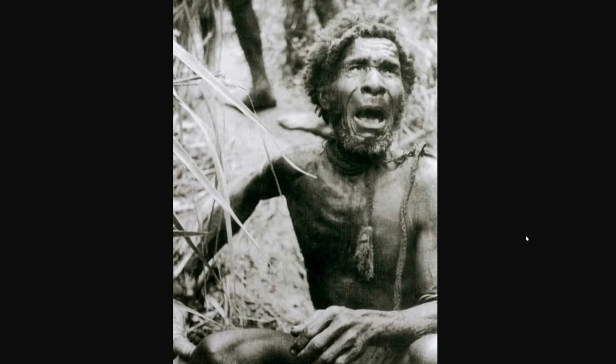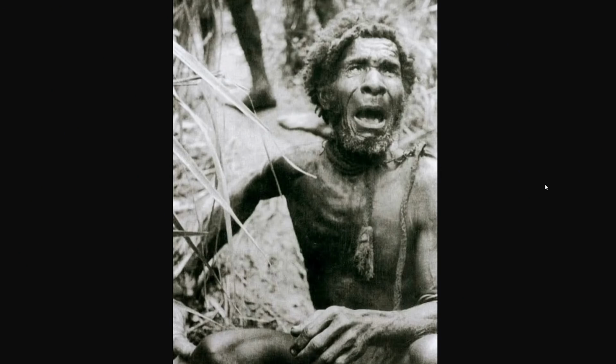This is a photo reaction of a Highlander living in New Guinea seeing a white person for the first time. Before this point, they literally thought they were the only ones on Earth. I completely understand this reaction. I do the same thing to myself looking at the mirror in the morning.